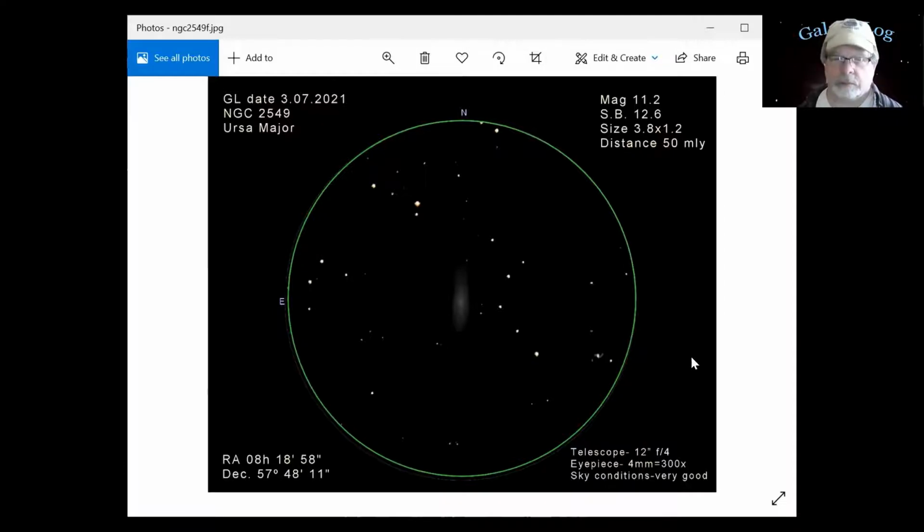But I thought to bring out some more detail, and because the sky conditions were pretty good that night, actually really good that night, you could really push the magnification, and so that's what I did, and I was rewarded with a really nice view. The galaxy, like I said, extends almost directly north and south. But because it's fairly bright and has a high surface brightness, it can be seen in smaller telescopes. But I thought the 12-inch did a really great job on this view, and I really enjoyed it.